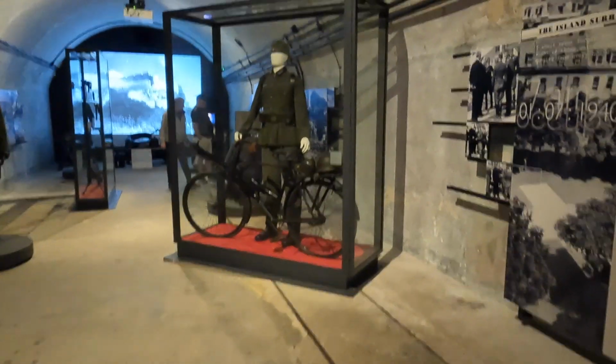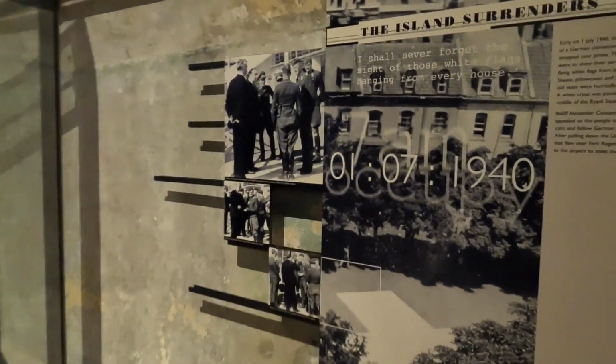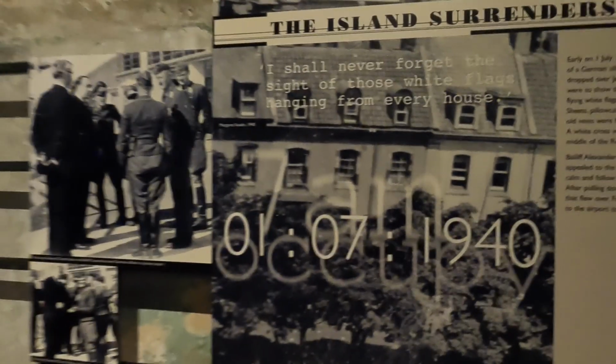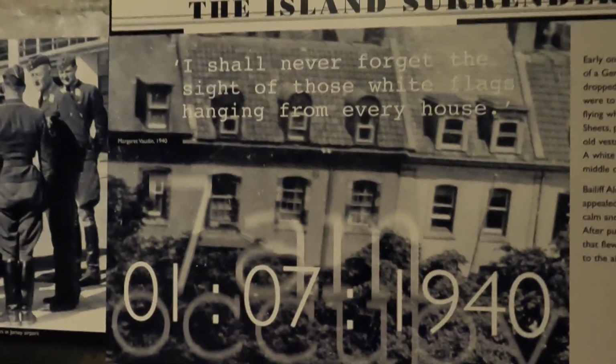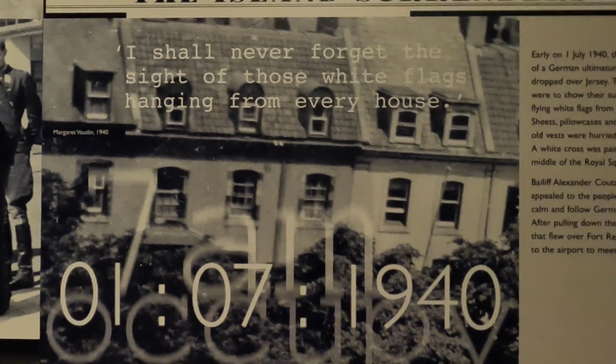An invasion force followed 3 days later on July 1st and met no resistance. As German troops arrived in their thousands, Jersey was firmly under their control. These were uncertain days as the occupied learned to live with their occupiers.